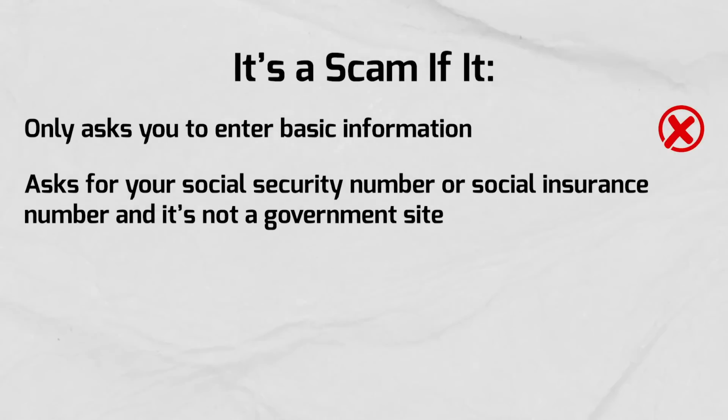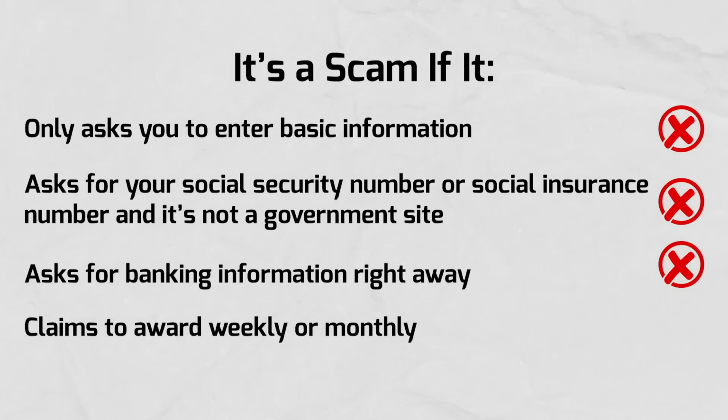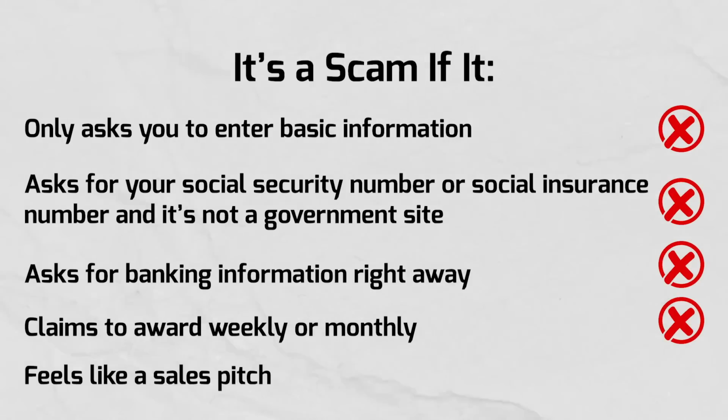If it asks for your social insurance number or your social security number and it's not a government website, then it's probably a scam. If it asks for your banking information right away, it's a scam. If it claims to award you weekly or monthly, it's a scam. And if it feels like a sales pitch, it's definitely a scam.